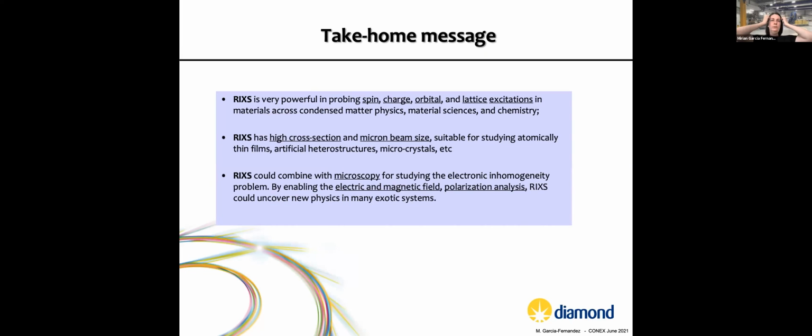So just to finish, and I think I'm running a bit over time, the take-home message that I wanted to pass on to you, and I don't know if I succeeded, is that RIXS is a very powerful technique to probe spin, charge, orbital, and lattice excitations in materials across condensed matter physics, material science, and chemistry. RIXS has a high cross-section and micron beam size that is suitable for studying atomically thin films, artificial heterostructures, and microcrystals.